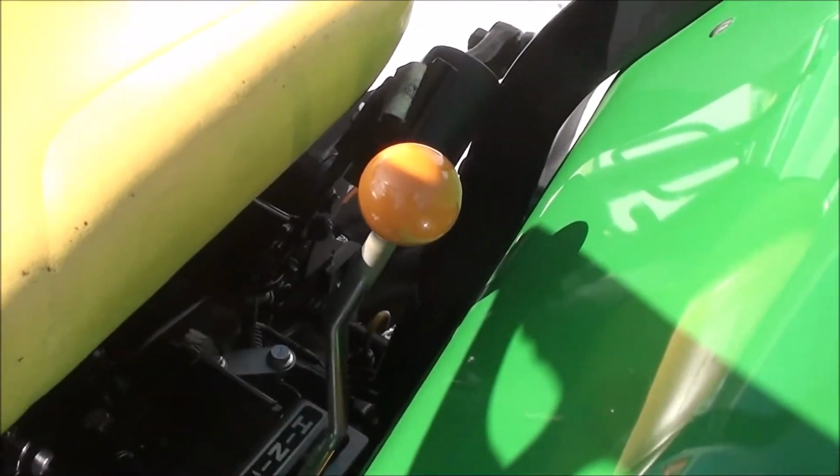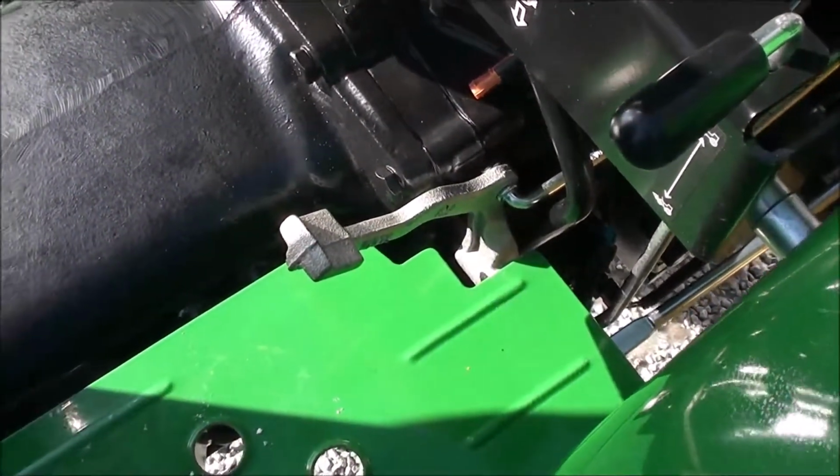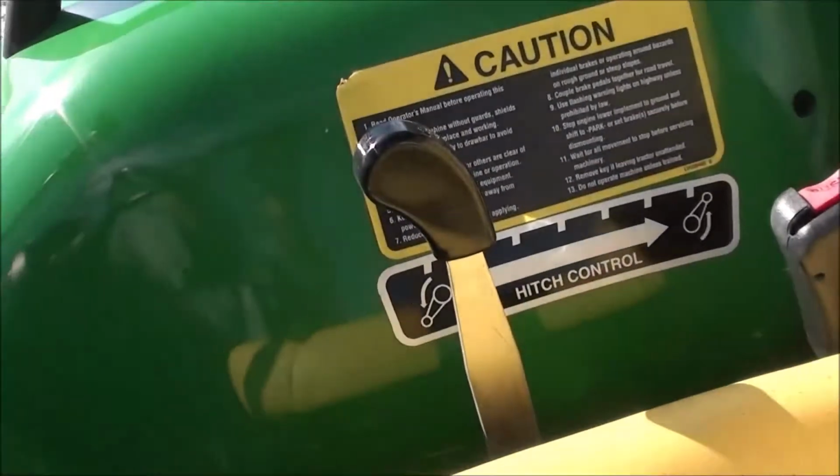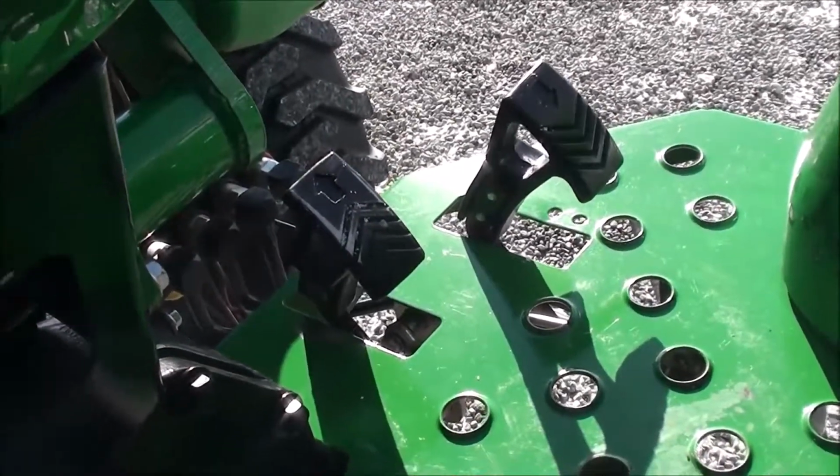2-range lever right here beside the seat. Also have your 4-wheel drive and differential lock lever here beside the seat. Over here to the right, you've got your 3-point control and your loader control. Down on the floor there, you've got your 2 pedals for your hydrostat. You got forward and reverse over there.